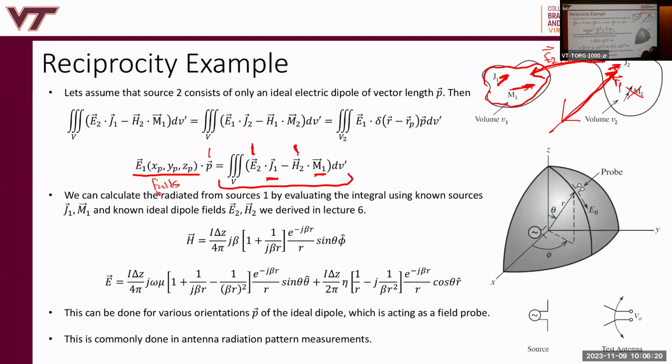Okay, fine. So these are the fields H and E from the dipole, so we know what these fields are. We calculated them in the last lecture. So we can do this for different orientations of P, the ideal dipole, which was source J2, which is acting as a field probe. So how is this used in practice? This is how we do antenna measurements in general. We have some current here, some antenna, sitting at the origin of some coordinate system. This antenna is radiating. We want to measure its radiation pattern, the radiated fields over a surface S bounding that antenna at a constant distance R. I want to measure the radiated field over a sphere of radius R surrounding that antenna, doing pattern measurement.